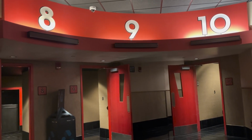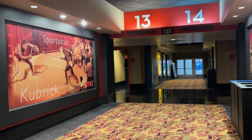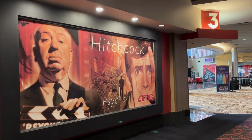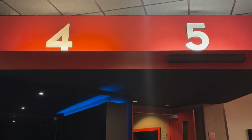The design for this theater is pretty standard modern AMC stuff. Reds, blacks, tans, wallpaper with famous directors and movies. But like I mentioned in my Reading video, all the marquees are turned off. I don't know if they want to turn away the theater hoppers or if it's just out of pure laziness, but look, I'm just really nosy. I gotta know what's in that theater.